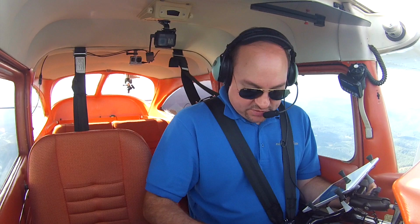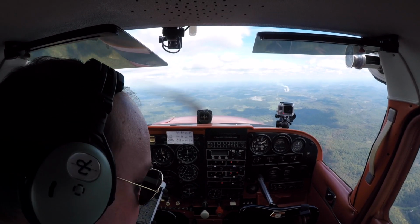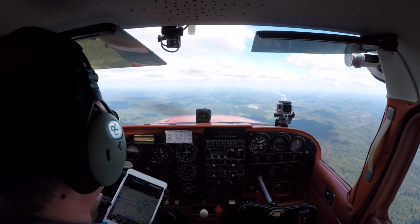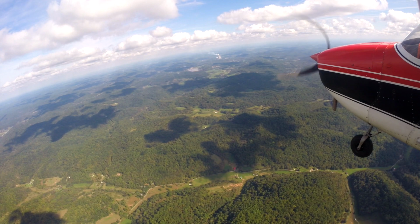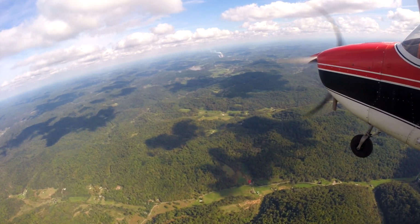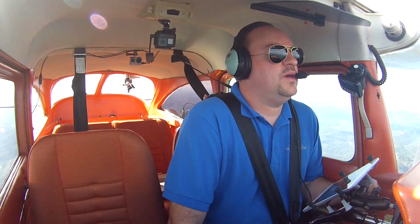Let's check our descent checklist while we've got just a minute. Mixture will adjust power as desired. Carb heat is required, which we've been paying very close attention to today. And that is our descent checklist complete. I don't know, man. I think that's the field, buddy. We'll wait till we get just a little closer, then we'll make our call, then we'll start descending.